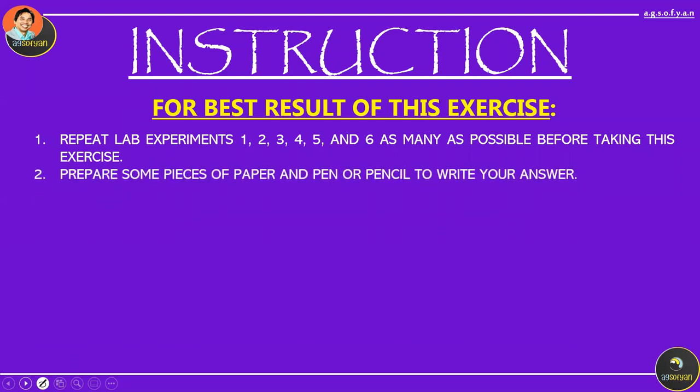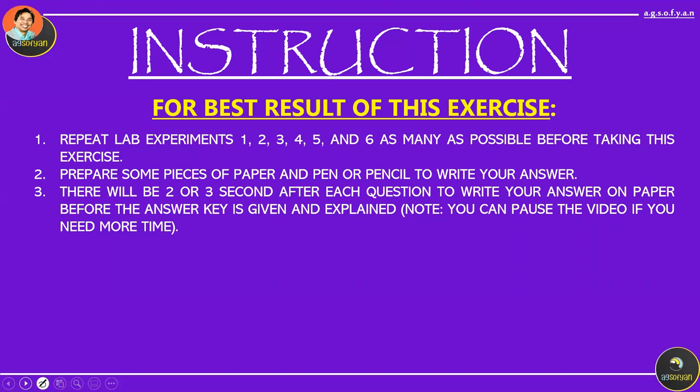Prepare some pieces of paper and a pen or pencil to write your answer. Take a note. There will be 2 or 3 seconds after each question to write your answer before the answer key is given and explained. You can always pause the video if you need more time to give your answer.